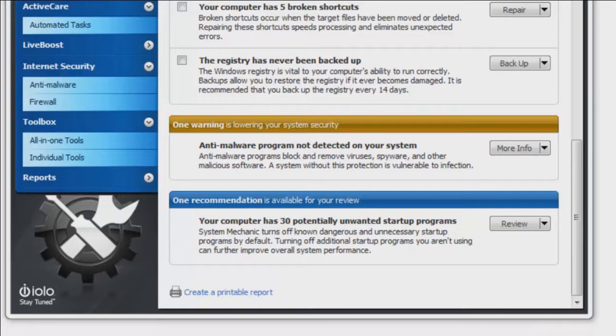Now I actually do have an antivirus client installed here, but it didn't detect it for me. So I don't know whose list they go off of to determine whether I have something installed or not installed.